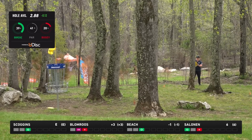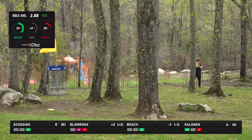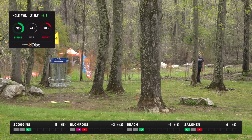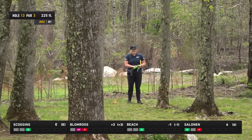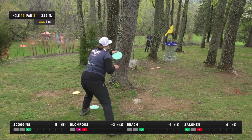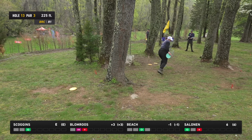Yeah, how fun is it to throw a blind hyzer and hear chains? Yeah, I was down on hole 8 when that happened, and we just heard the cheering and saw her running up. So pretty awesome. So you witnessed a throw in on the front and an ace on the back. Yep. Emily getting it in for par.